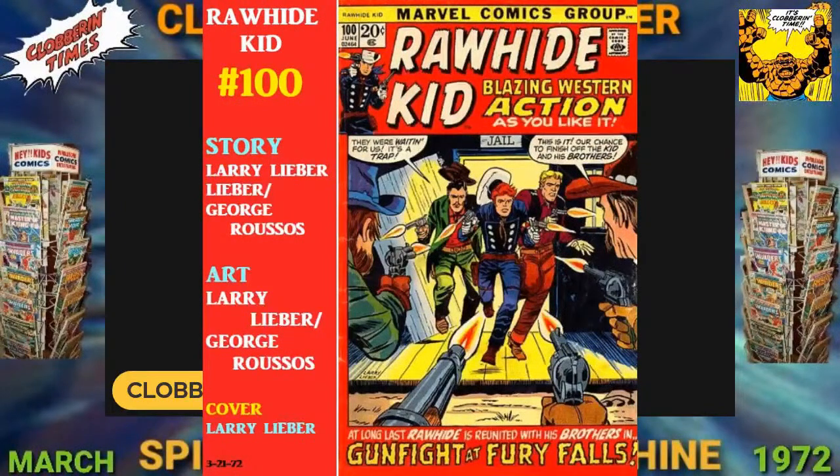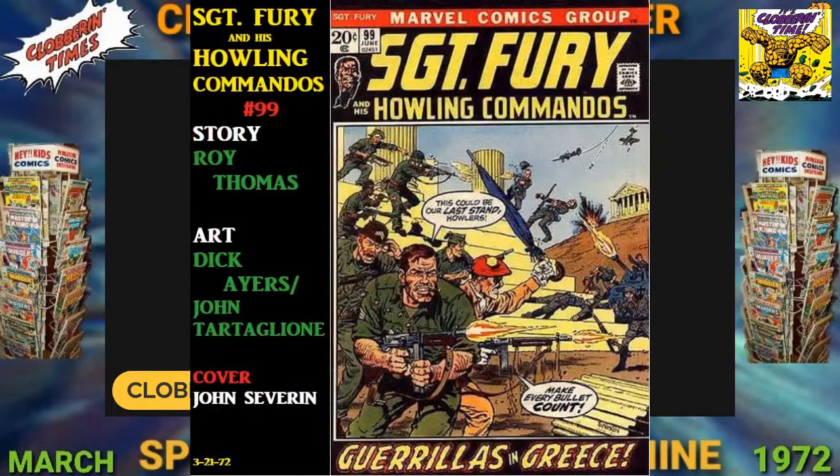Rawhide Kid #100, a landmark release because it's a 100th issue. With a new story in there by Larry Lieber and George Roussos, or at least I don't think they were really working at Marvel at the time. I think maybe it was a backlog story. I couldn't find anything about it being a reprint. Art by Larry Lieber and George Roussos, of course, with a Larry Lieber cover that looks very Kirby-ish to me. But Lieber did kind of draw like Kirby, of course, Larry being Stan's brother, who's still with us, I believe, which is nice.